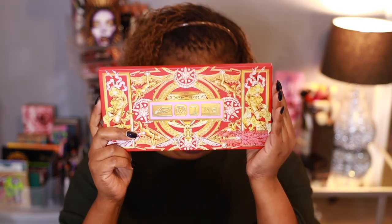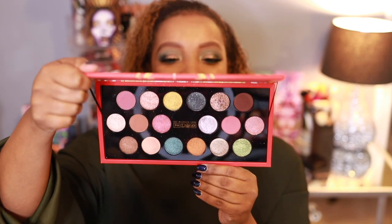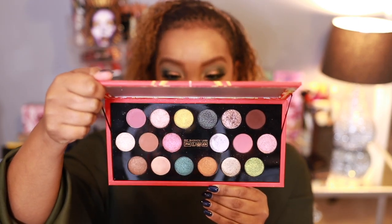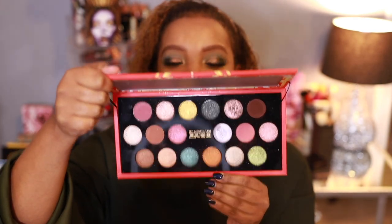All right, and last but certainly not least, it is this bad boy right here. This is Celestial Odyssey. So beautiful. Do I have enough stuff? Can we get it together? Okay. So beautiful. This is Mothership Mega Celestial Odyssey by Pat McGrath Labs. This is her holiday palette. Beautiful 18 pan palette.